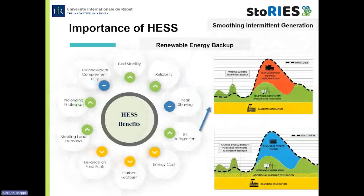So another important point is about integrating more renewables. By the use of hybrid energy storage, the industries can integrate more and more renewables, because it enables them to benefit from all the benefits we have seen here. For example, if we look at the first graph, if we don't have energy storage, you can see that sometimes we may have some wasted energy, and we may be obliged during peak periods to use, as I said, peak generation, which is usually inefficient and dirty.